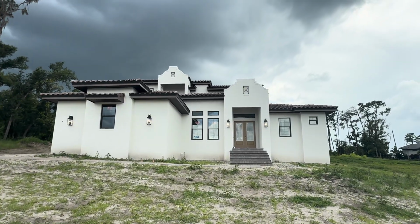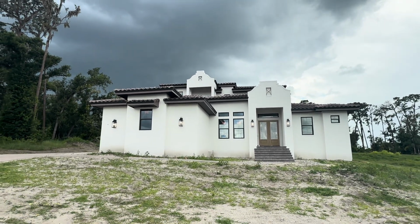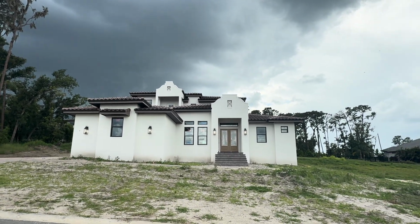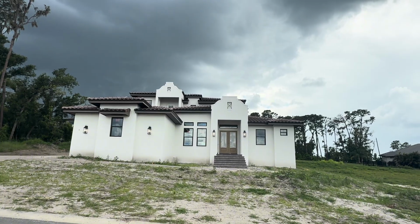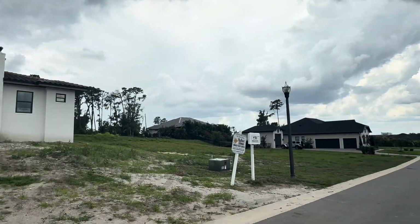Okay, let's take a look at this Rio Vista. This is a custom build. Don't you love the beautiful rain cloud in back of me? And if there's any lightning coming, you'll probably see me drop the camera and then take off. But let's go right up here. Nice, sits up really nice and high.